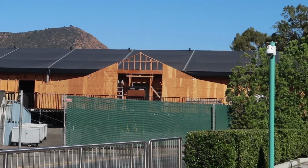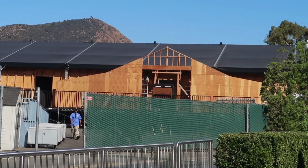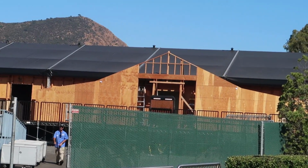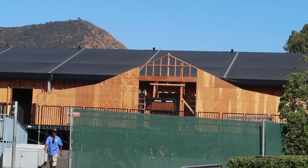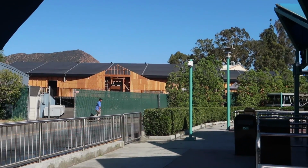When you're actually in line for the tram tour, this looks like the front facade maybe, or side of the house that was on the lake for Us. So either the Us house is in the front and there's a second house behind. Not sure.